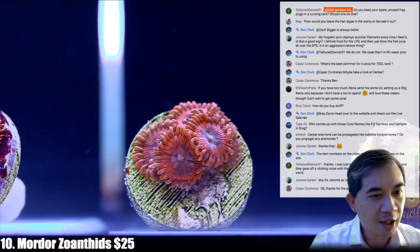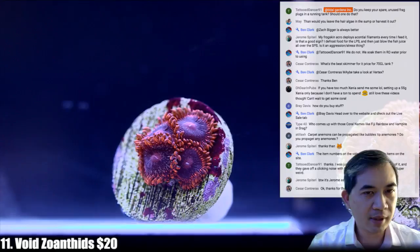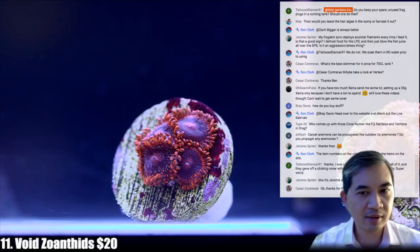Carpet anemones can be propagated like bubble tip anemones. Do you propagate any anemones? Depends on what kind of carpet. Mini maxi carpets can be propagated. You can cut them in half. However, large carpets like Haddeni, no, you can't really cut those. You'll just end up killing it.